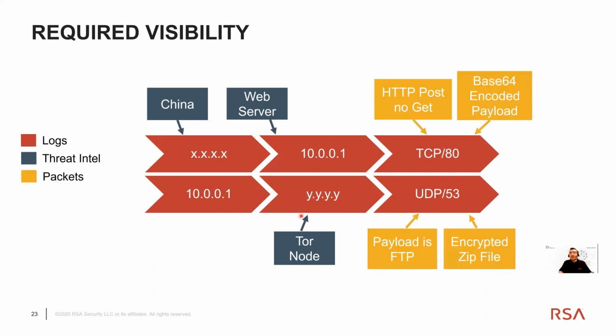Then if you add packet data, we can see the content of the payload for each session. So in the first case, we know that there's an IP in China communicating with my web server over TCP 80. So it is web, which is expected for a web server. But within the payload, we can start seeing some anomalies.